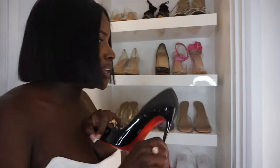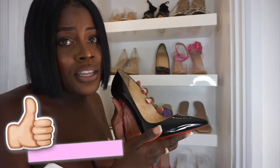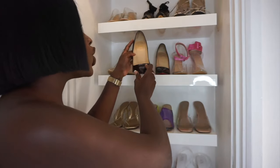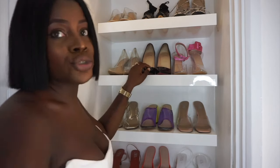I absolutely hate Louboutins. I hate them so much because I've got old now and I'm all about comfort. Like, who cares that they're Loubs, okay? But I'm still gonna keep them because I spent a pretty penny on them. So I think they just look good, but I don't wear them. So yeah, don't be deceived, okay?